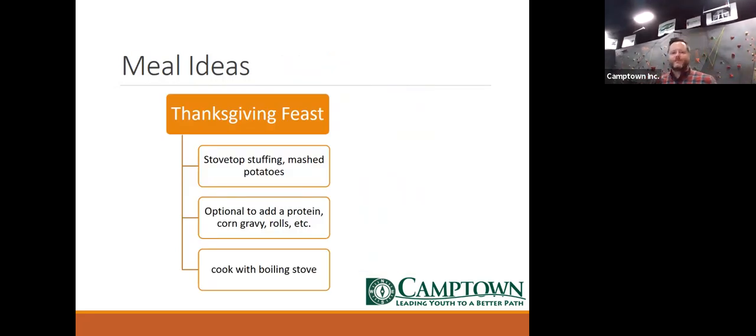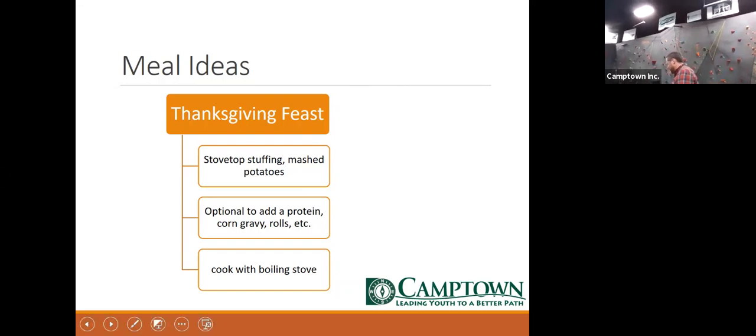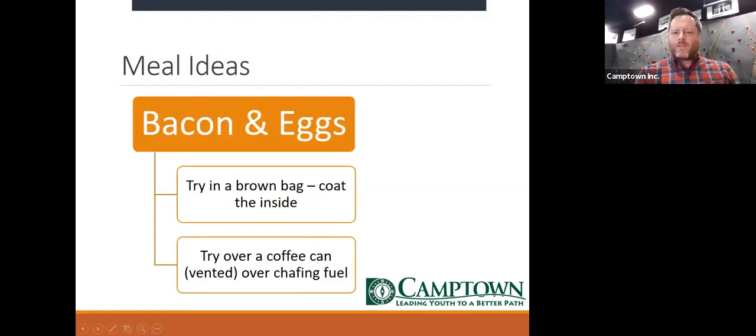And so here's another idea, and again, this is for some variety. It's a Thanksgiving feast, and this is using, say, your roasted garlic mashed potatoes and a stovetop stuffing mix, and this can be pre-packed as well and stripped down so that you're not bringing the box, you're transferring this into a Ziploc bag which you could actually eat out of. There are people that would add a protein to that. You could be more creative with corn or gravy or rolls, and you do at least need a stove to boil.